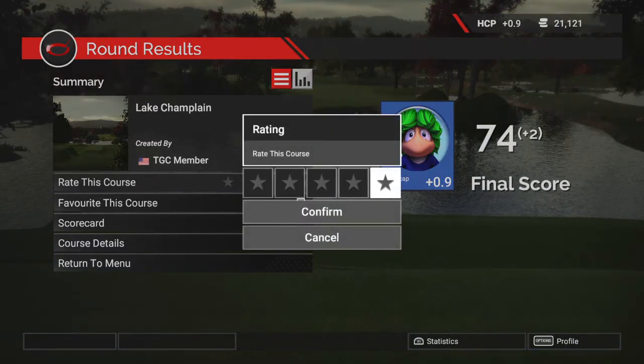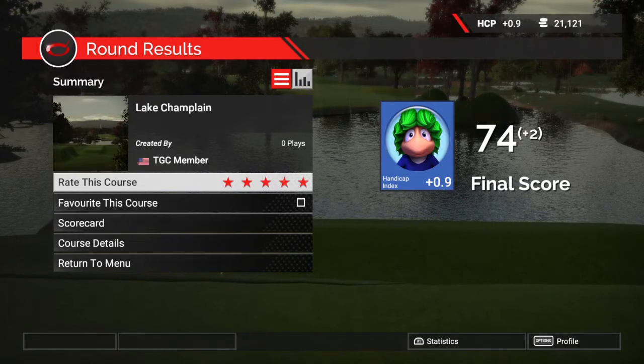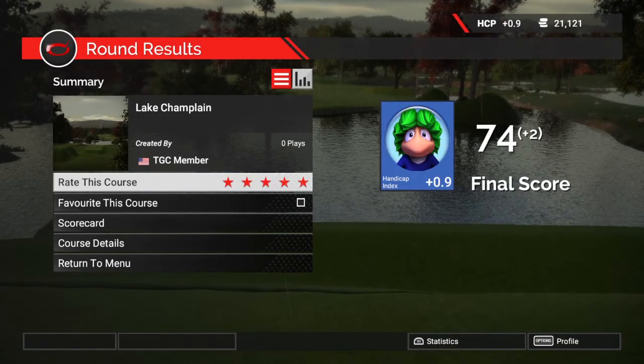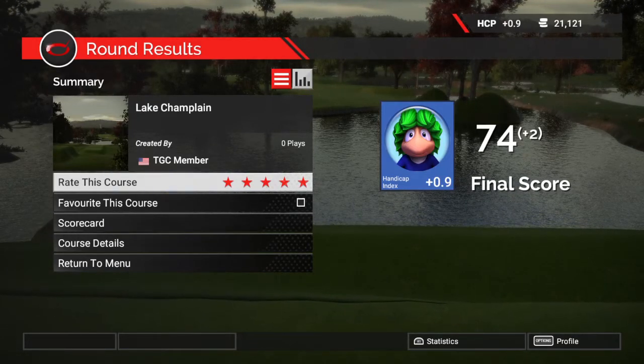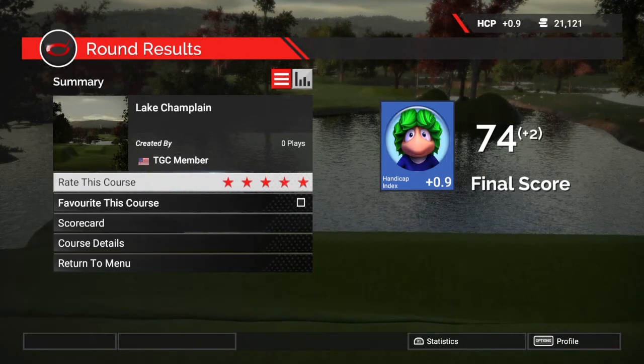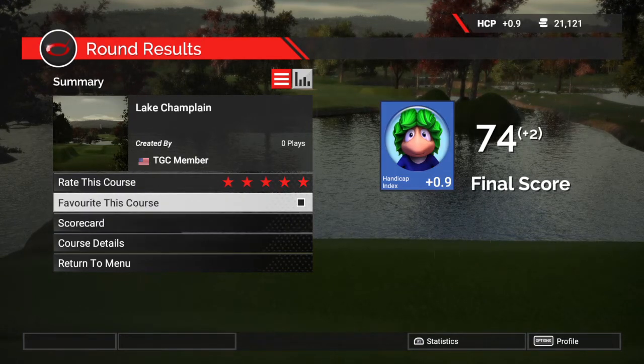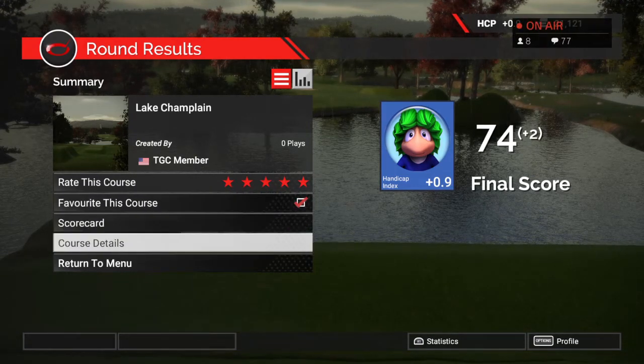I'm going to give that a 5-star rating, guys. If I'm going to be honest, Phil, I would maybe go and improve the greens from 101 to slightly faster. I do think a lot of people might say, I don't like these green speeds, but Phil set the green speeds for a reason. He enjoys those green speeds.